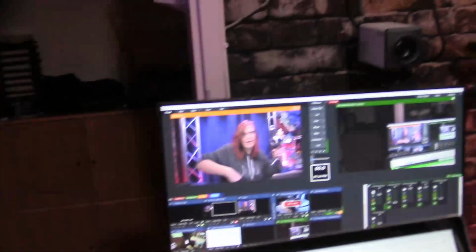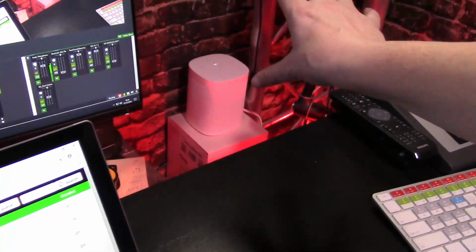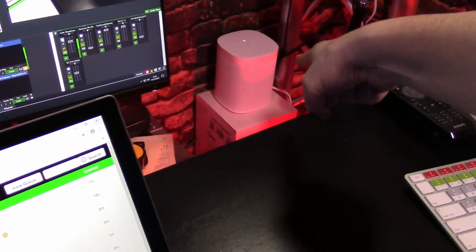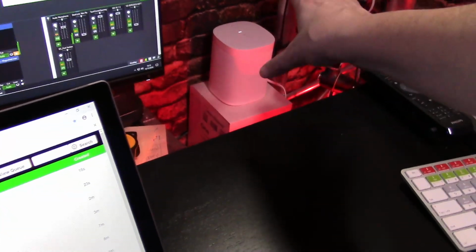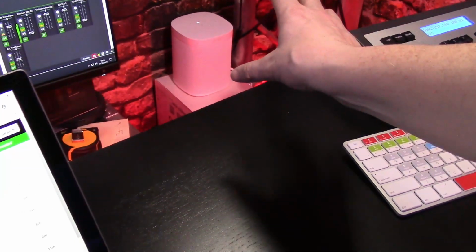All right. So also you there see the Sonos One speaker, which also uses Alexa for voice control, but that's not the reason why it's there. The reason why it's there is because I love music and I want to do that as much as I can. So that is that one right there.